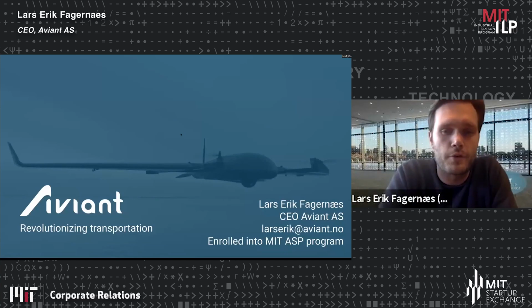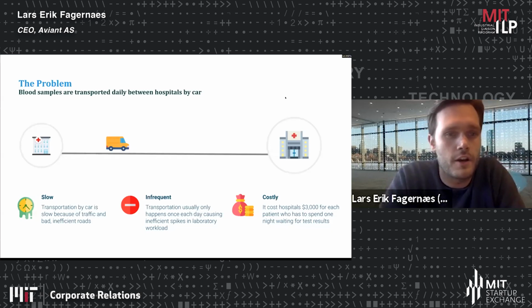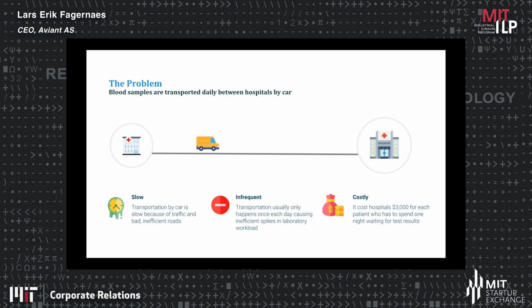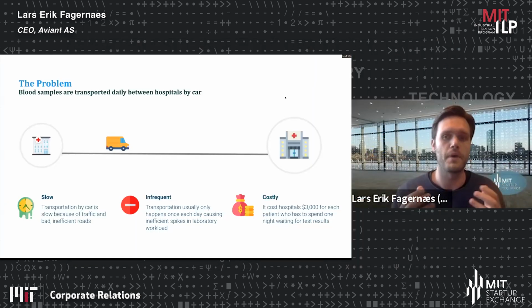So Aviant, we focus on autonomous drone transportation. The problem we're trying to solve is drone transportation within the healthcare sector. Right now there's a lot of logistics between hospitals and healthcare centers, for example, of biological samples. Now, the big problem with this is that the transportation is done by car.